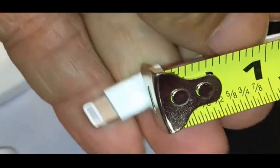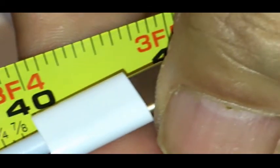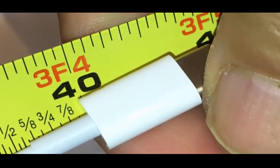Okay, and these are the charging cable. This will go into the phone. USB-C will go into the charger, like that. And the cable itself, let me take all this off. It's going to be over 40 inches, 3 feet 4 inches.